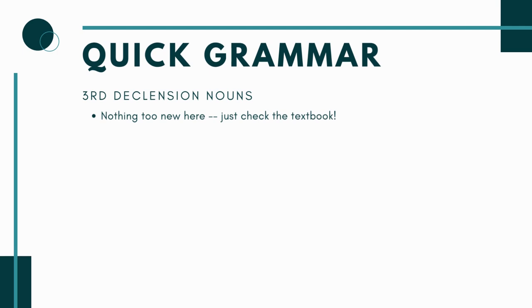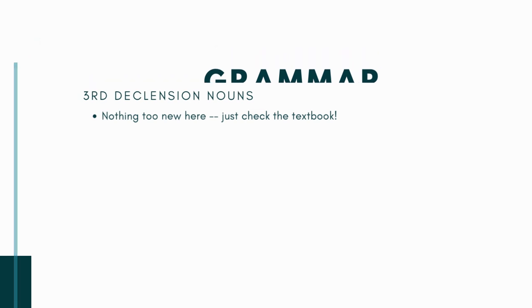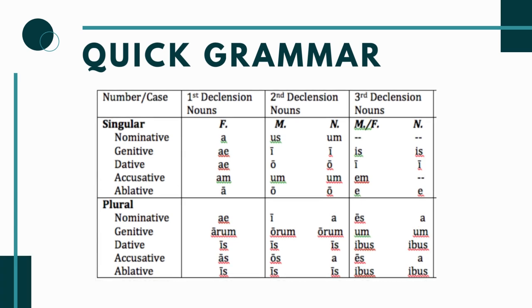So like I said, the first thing I want to do is just give you a quick overview of the grammar. But it's going to be very short and sweet because like I said, there's really nothing new here. If you understand third declension nouns from the last couple chapters, you are fine with this chapter as well. There's nothing really crazy here. What we're trying to do at the end of the day is just understand this chart. You've seen me put it up before.